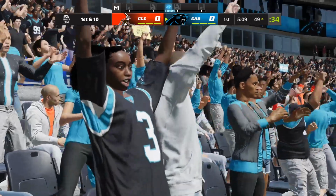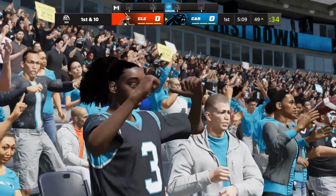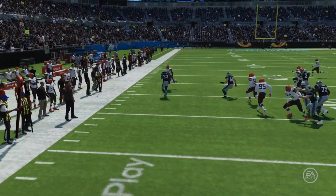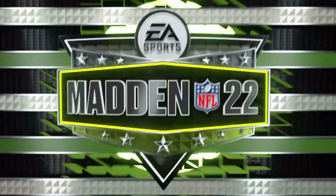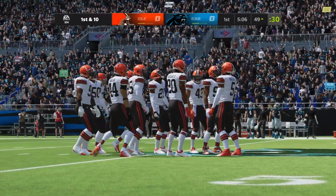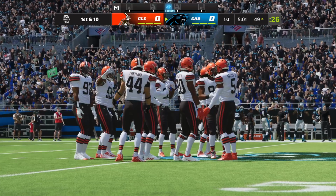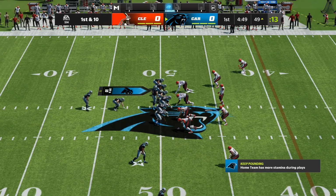Well, no slow start here. A couple nice chunk plays back-to-back. I love the momentum that they're showing here early because they did it both ways, right? Threw the ball on 1st down for a nice chunk of yardage. Came right back and ran the ball. Looks like they got the defense set back on their heels. Let's see if they can keep this moving. Back-to-back good plays have them on the move on 1st down.